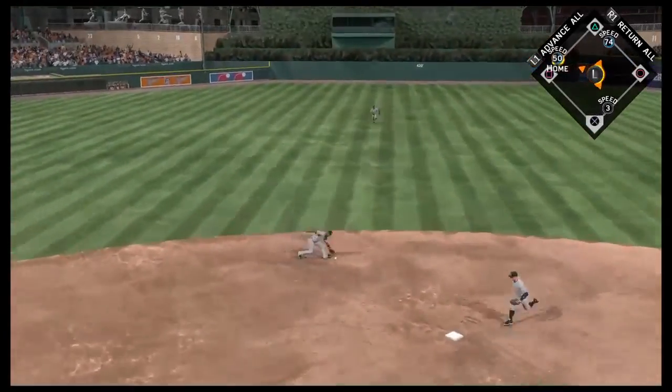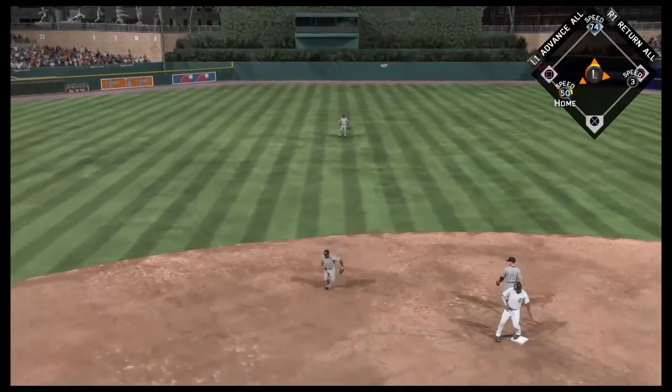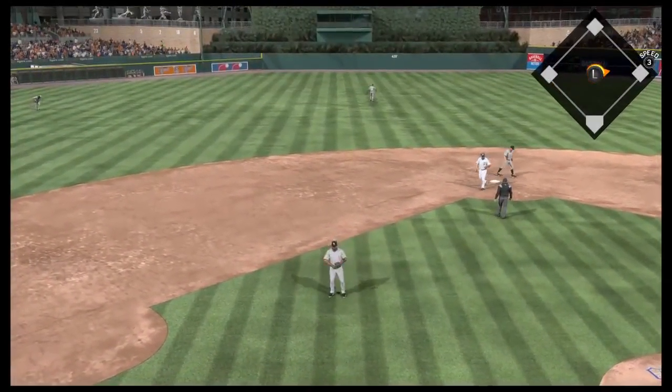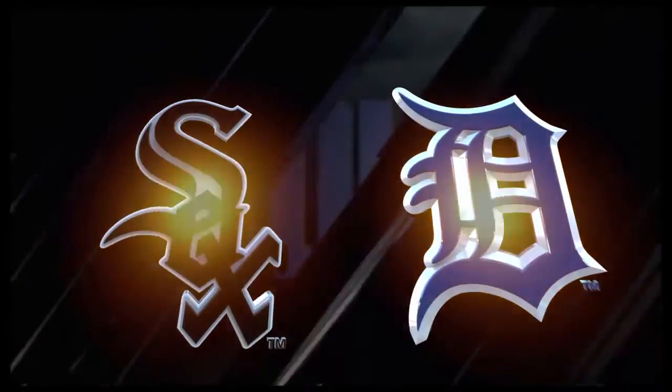On the ground up the middle. Rollins towards second. He's got it. And he'll reach first as they can't make the play on him. And it took 14 innings, but they're going to walk off a winner.